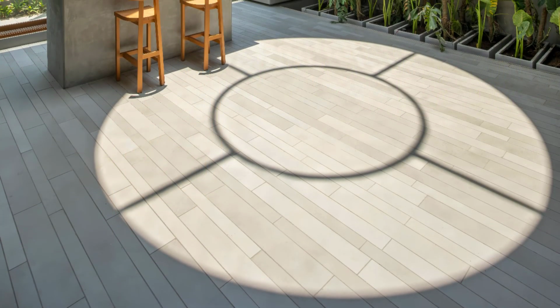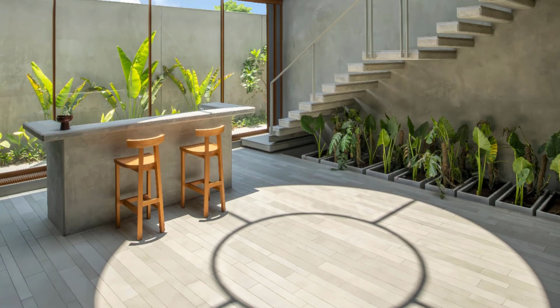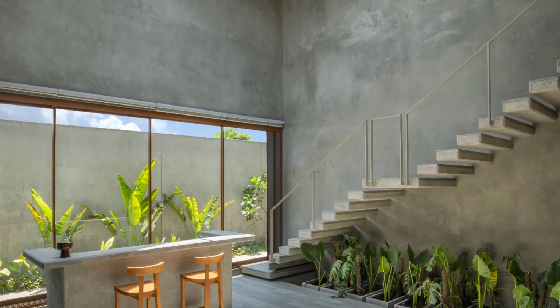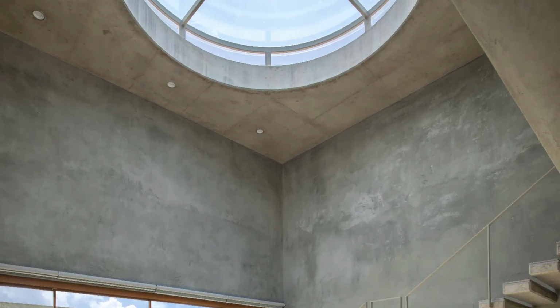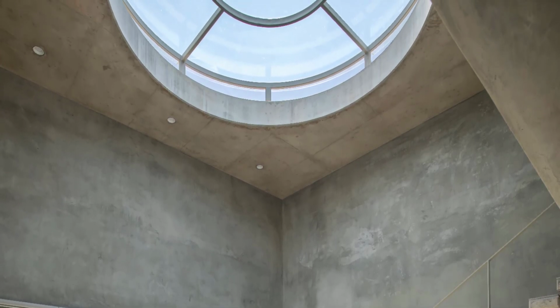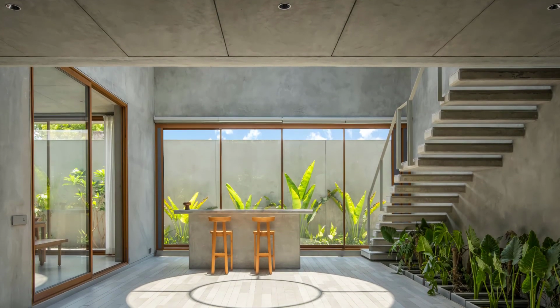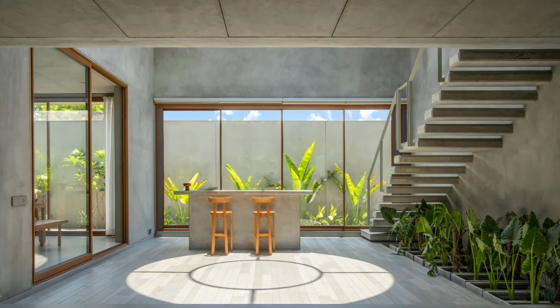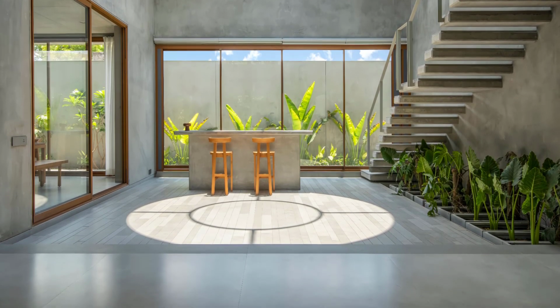Light is a key element in the House of Concrete Walls. The architects carefully considered the placement of windows and skylights to create a dynamic and ever-changing interplay of light and shadow throughout the day. The use of double-height spaces and open-plan layouts further enhances the sense of spaciousness and airiness.